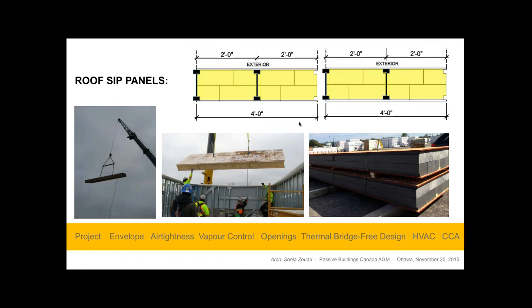The roof panels are built just like a floor system using the I-joists, and the space between the I-joists is filled with neopor insulation. The wall and the roof SIPs panels look the same though, and the I-joist, with the one I-joist at one edge and one in the middle and a recess at one end so that they can be connected. When the panels were connected, they share that I-joist, and that's how they nest together.